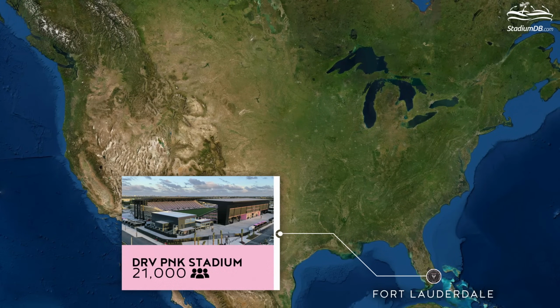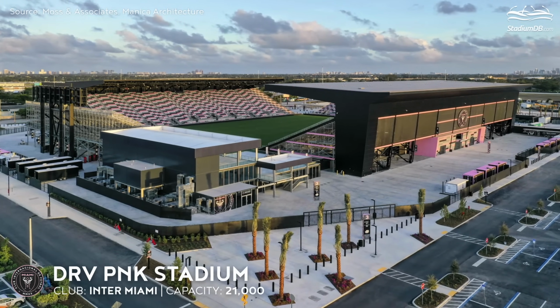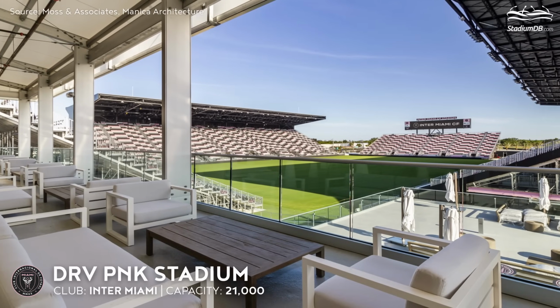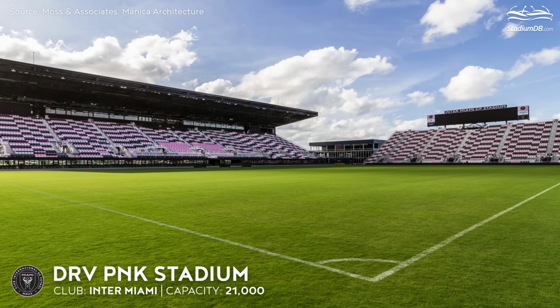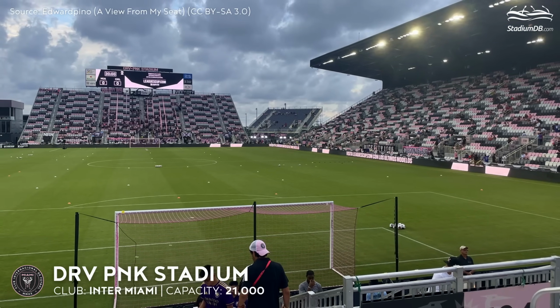DRV-PNK Stadium, capacity 21,000, Inter Miami. Created out of necessity, it replaced the famous Lockhart Stadium. It set an international record for the time in which it was completed. The design and opening of the stadium were only 9 months apart, thanks to its fully modular construction.